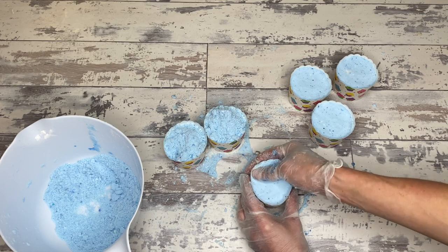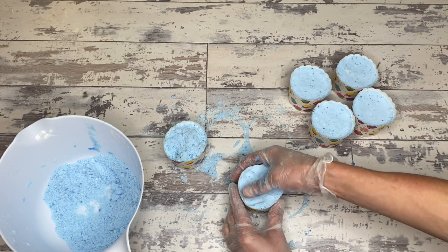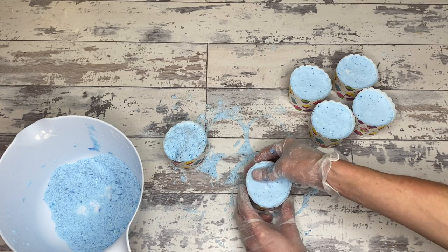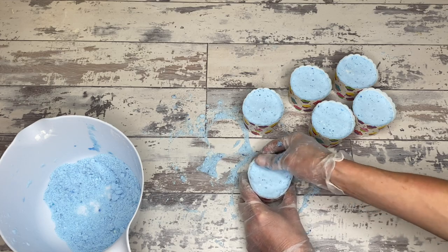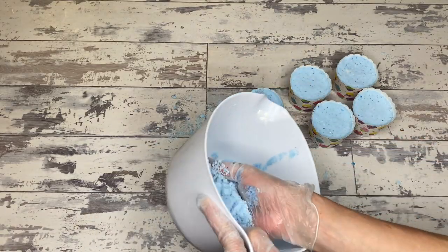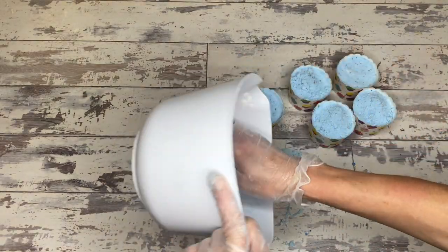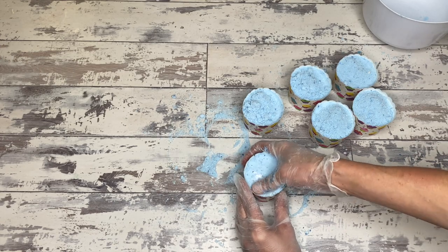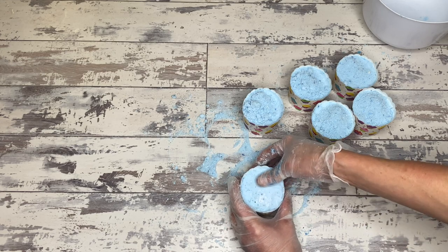Since we are keeping these in the containers, in the cupcake liners, we're not unmolding them. It's not super necessary to wait 24 hours before you frost them. Normally, for our cupcake bath bombs in a silicone mold that we need to take out of the mold, I let them set up overnight and fully harden before I do the frosting portion. But since these are staying in the liner, it doesn't matter. You can do it right now, and the bath bomb is still going to firm up underneath the frosting, underneath the bubble bath, and it will be awesome.